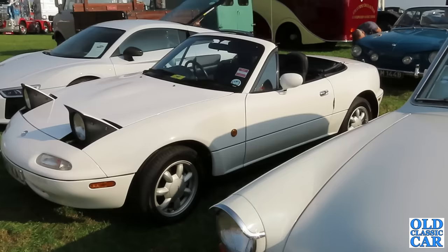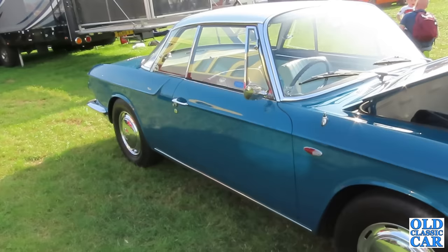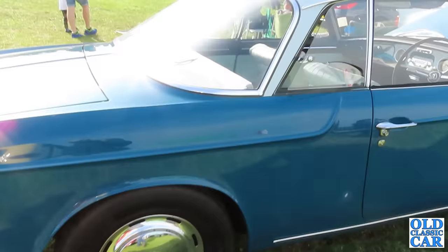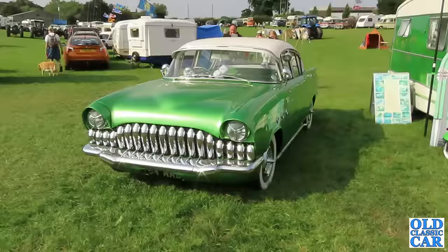The Mark 1 MX5. Over here we've got a nice early Karmann Ghia. Is this the Razor Edge? I'm not quite sure. 1964. Very sharp looking car indeed. Somewhat modified Vauxhall PA, started out as a Vauxhall PA Velox.